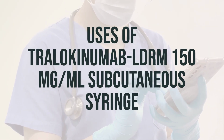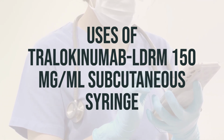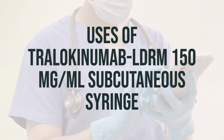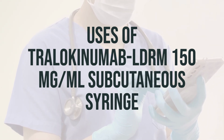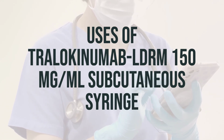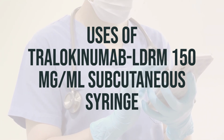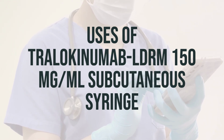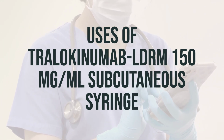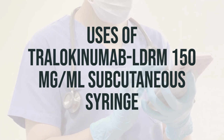Tralokinumab-Ldrm 150 mg per milliliter subcutaneous syringe is a medication used to treat a skin condition called eczema, also known as atopic dermatitis. It belongs to a class of drugs called monoclonal antibodies, and it works by blocking a certain natural protein in your body, called interleukin-13, which may cause inflammation and swelling in eczema. The daily dosage and optimal timing of this medication should be determined by a healthcare professional based on individual needs and medical history. Be sure to follow their instructions carefully for the best results.